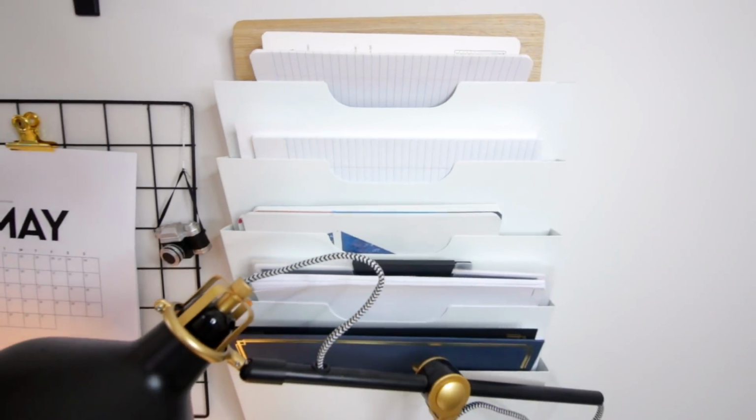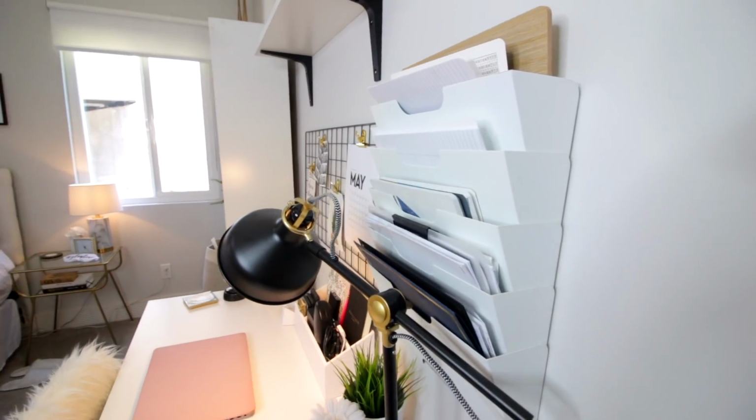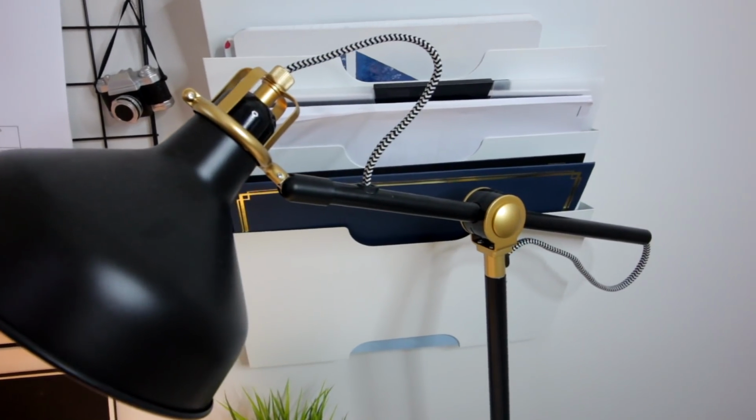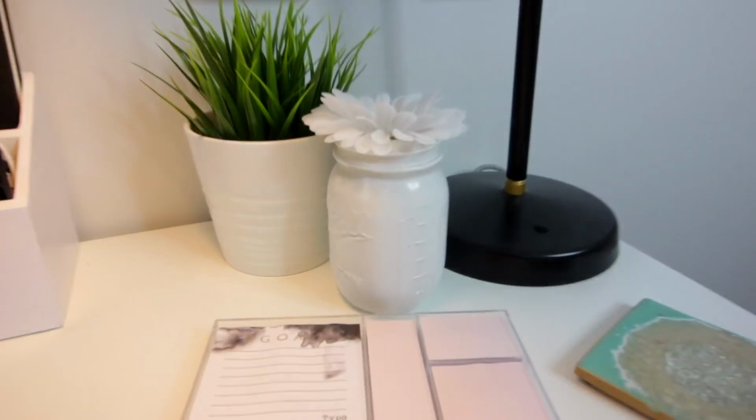I love this because it's very heavy duty. I can stick really heavy things in it, and I also just think it looks really cute. And my desk lamp is also from IKEA. I really like how it looks. I added a little bit of fake plants just around there to make it look super cute.